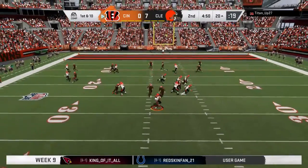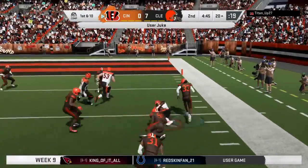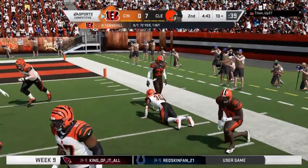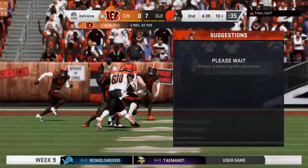From the red zone now, Tannehill. And they'll set up the screen to Gurley. They showed off the athletic juke. Good little gain there. Not a whole lot of real estate, but a nice carry.